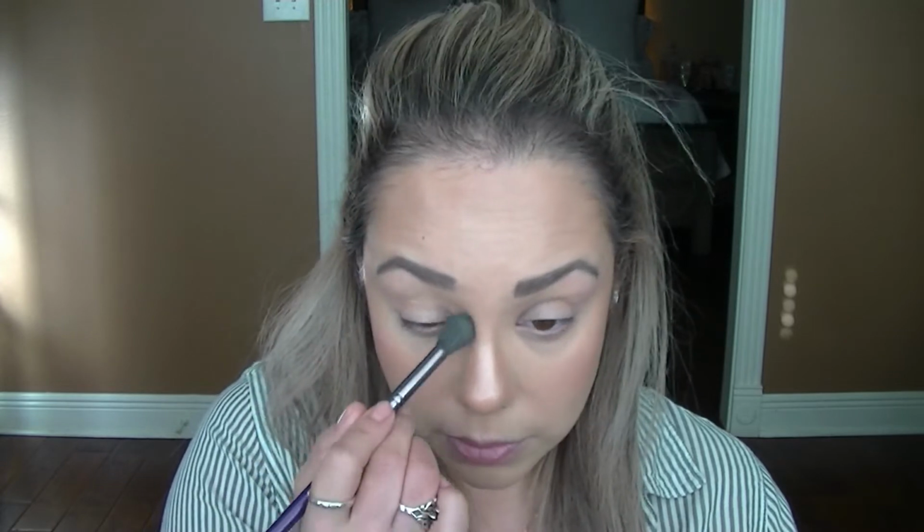I'm gonna use the Hourglass Translucent Veil Powder. Holy moly, I love this powder for under the eyes. This is a Cosette brush, if anybody is wondering. This is the only Cosette brush that I have, whoops. But it is, I mean, it's really nice.